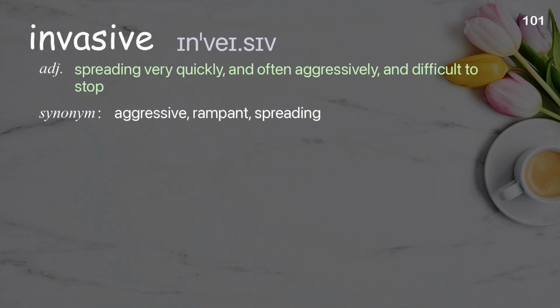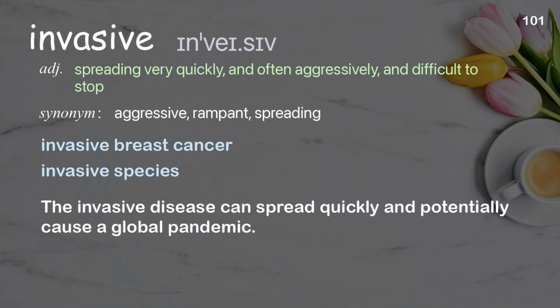Invasive. Spreading very quickly, and often aggressively, and difficult to stop. Examples: Invasive breast cancer. Invasive species. The invasive disease can spread quickly and potentially cause a global pandemic.